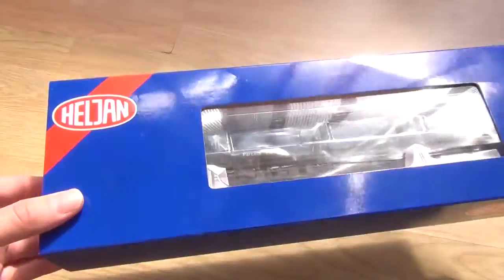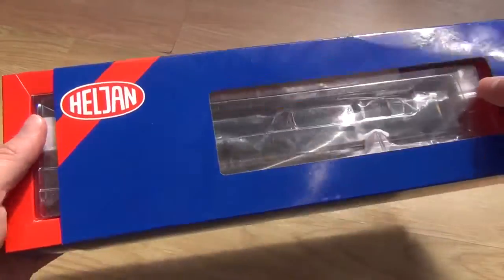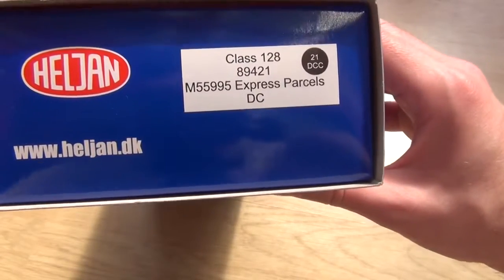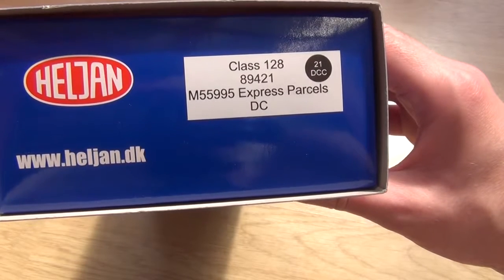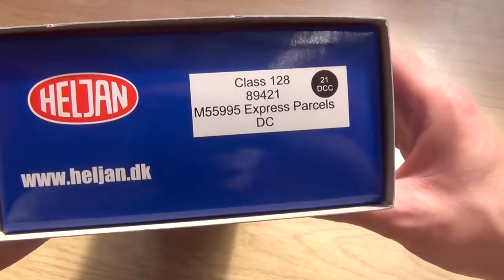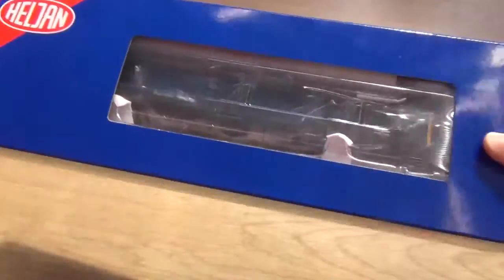So here we are with the newly designed Heljan packaging as well. This particular Class 128 is a very weathered version. It doesn't say on the label, but it is. 21 pin ready, that's nice. 21 pin DCC. Class 128, number 8941? No, that must be the model code. I think this actual unit is M55995, maybe? I'm not too sure. We'll find out, won't we?